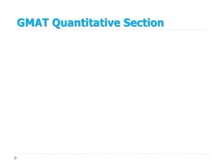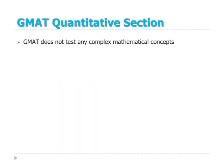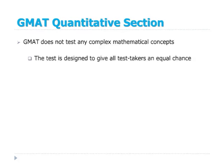The GMAT does not test any complex mathematical concepts and does not go beyond the materials taught during high school algebra and geometry classes. However, even if you have taken a calculus course, don't assume that you will have no problems with GMAT math. The test is designed in such a way to give all test takers an equal chance regardless of the courses they have taken in high school or college.